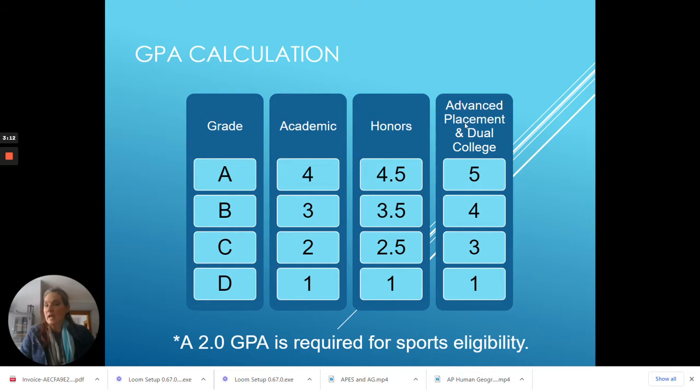If you're taking AP Government this year, or you plan on taking AP World History or AP Environmental Science next year, advanced placement classes are weighted up an entire point. Now you'll notice that D's do not get an extra point. That's because they're not considered average work. And any F that's earned is worth 0 points.